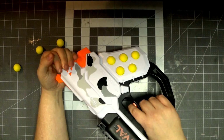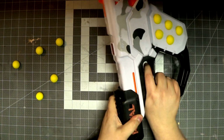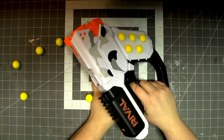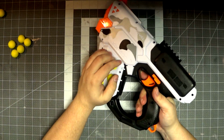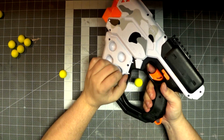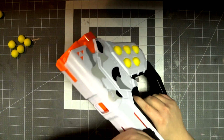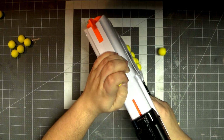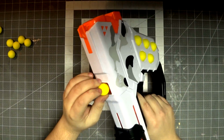I was not expecting this to be so simple to reload. I wasn't even really trying, to be perfectly honest. I was just like, oh, there's rounds there. I can just kind of scrape them out of their hidey holes. Again, doing terrible now, but I did better in the firing footage. Prime this thing back and just shove them down in there, which is not bad at all.